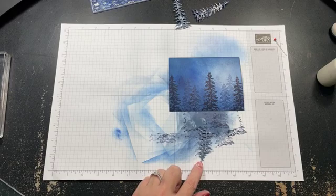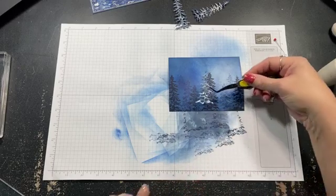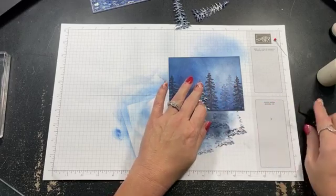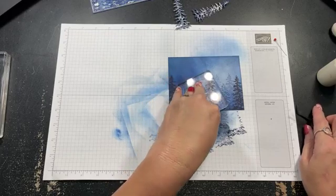I'm trying to find my tweezers. And they're not here, where, oh, there they are. Okay. So I'm going to stick this tree right here. And I'm going to take my block and just sit that down and push it down for a second.